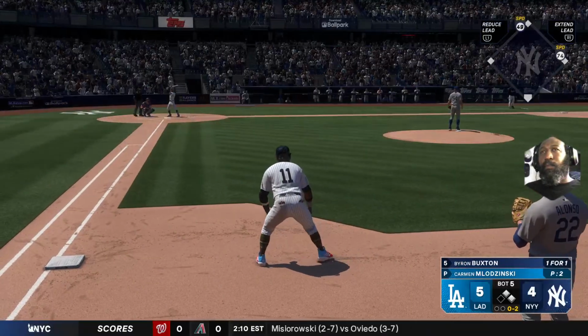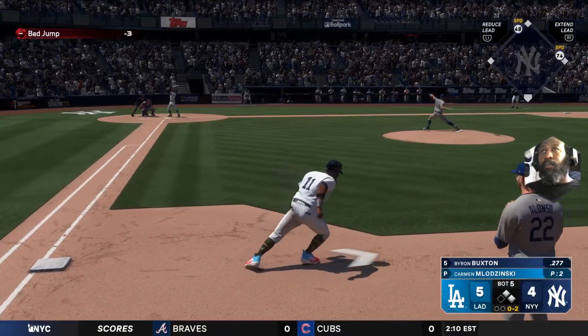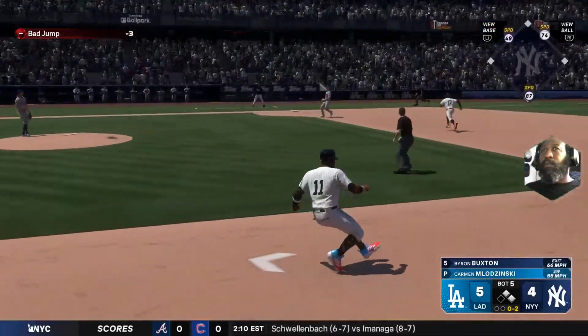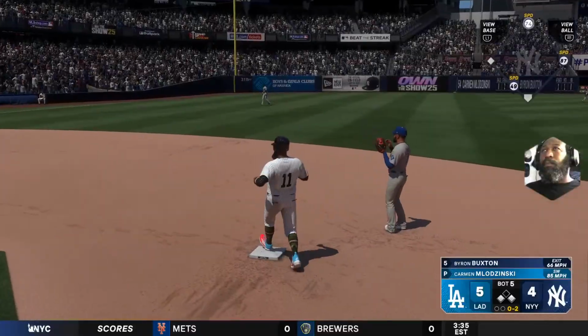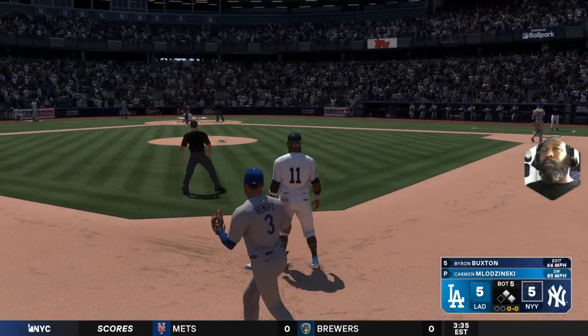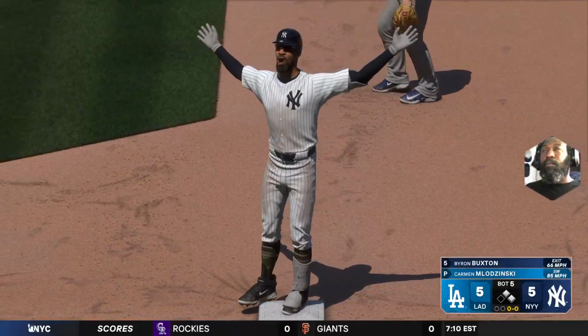Byron Buxton stepping in now for the Yankees. First offering, runner goes. Line drive, base hit. Here comes Marte around third. He'll score. It's 5-5. That's a good job right there. You got two strikes on you, just got to battle.